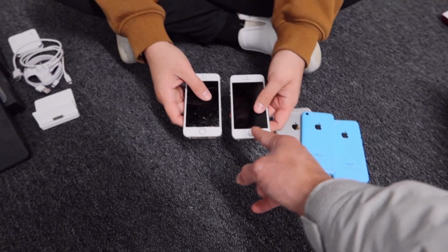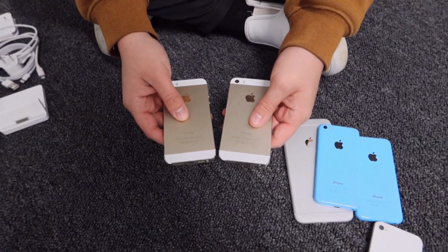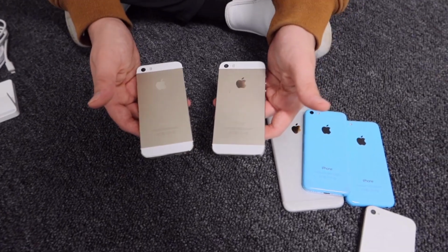Like if this one works or this one doesn't work, we just take parts off of that. Exactly, we just take parts off of that. And once again, if we don't know how to open it, we can just use YouTube, bro. Facts. Simple like that. YouTube.